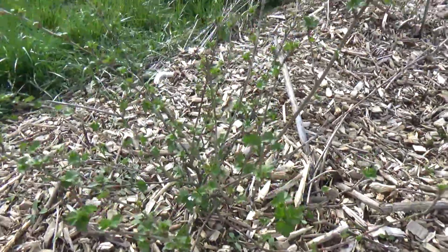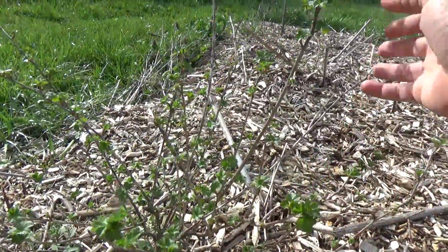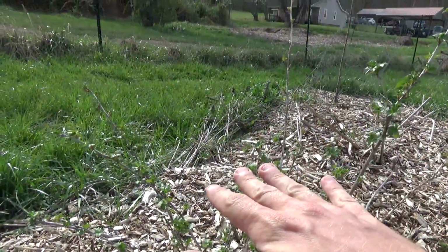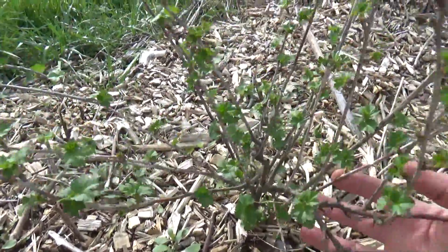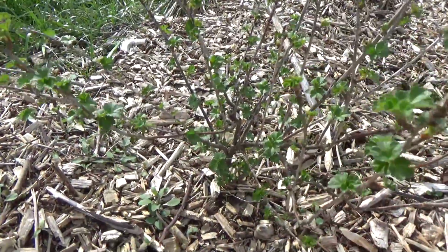Alright, we're going to finish it up with this one. I've got a few more that I just kind of have to look for, but this here is actually one of the red ones also, but it's a little bit more fuller. You can see it's not as tall and straight up as the other one. It's a little bit more squat, and you can see what the bush looks like. But I'm showing you guys this because it's one of the first things to green up.